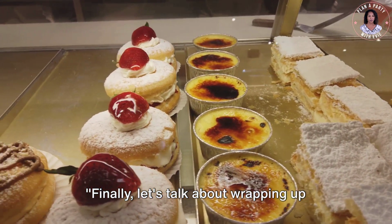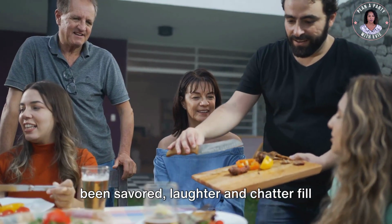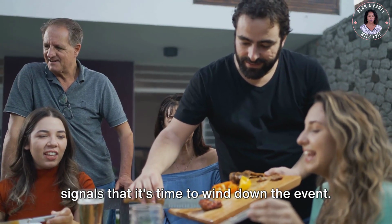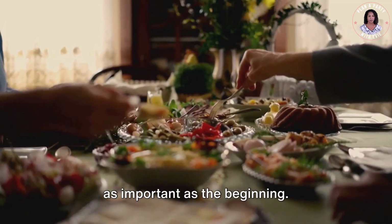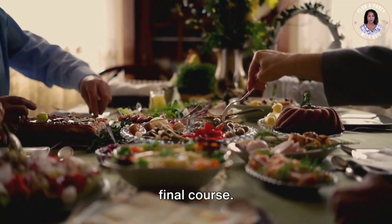Finally, let's talk about wrapping up the brunch and saying goodbye. The last bites of the main course have been savored, laughter and chatter fill the room, and the aroma of freshly brewed coffee or the sight of a tempting dessert signals that it's time to wind down the event. This is your chance to set the tone for the end of your gathering, and it's just as important as the beginning.